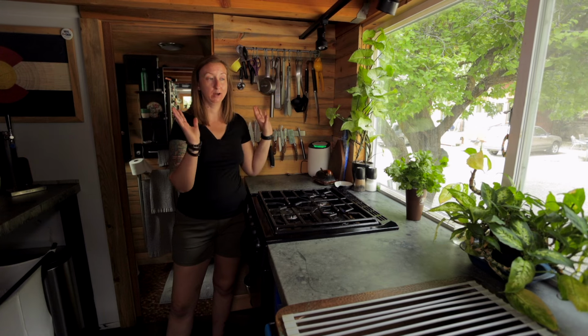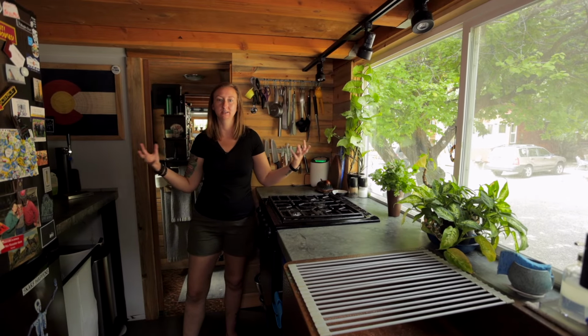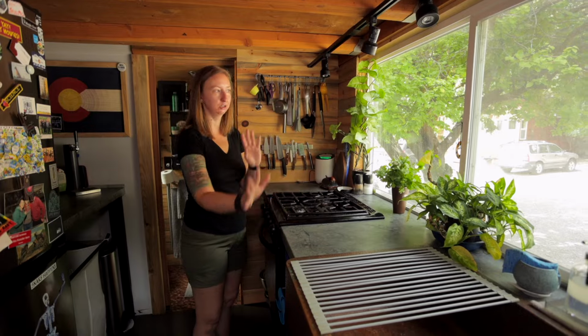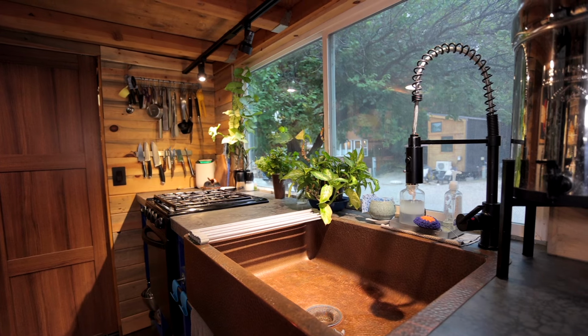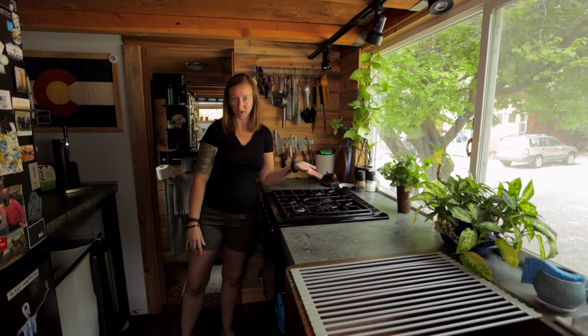Big kitchen requires a big window. Definitely a lot of light in here, especially since this is where we have the cabinets, the fridge, all that kind of stuff feels a little bit more condensed. But it's nice to be standing here cooking or doing dishes and being able to look out into our neighborhood. That was one of those things we definitely wanted to have in the kitchen.